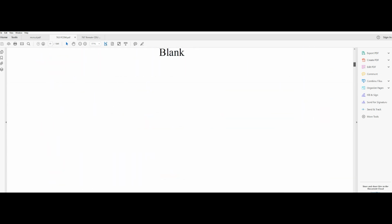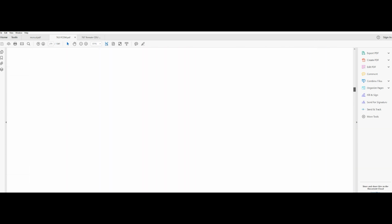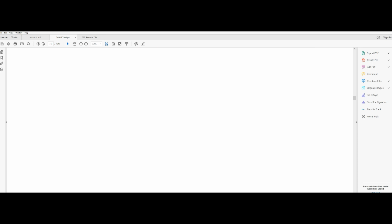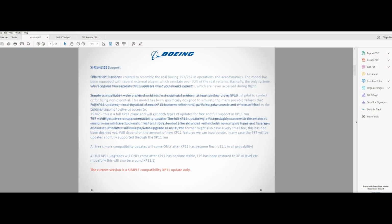There is a huge manual, or FCOM, you can see me scrolling through it here, over 1,040 pages. I think it's 1,049 pages of FCOM. It tells you everything you need to know about this aircraft. Beautifully written manual, very clear. It also shows you things that you can't do, but everything that you can.